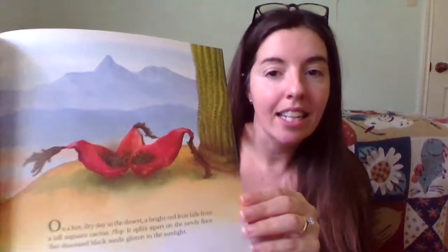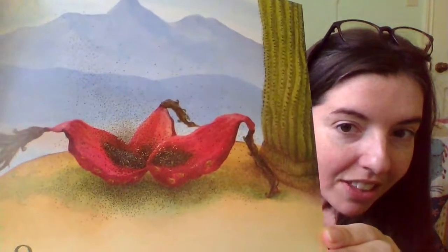On a hot, dry day in the desert, a bright red fruit falls from a tall saguaro cactus. Plop! It splits apart on the sandy floor. 2,000 black seeds glisten in the sunlight. Can you see all the seeds?